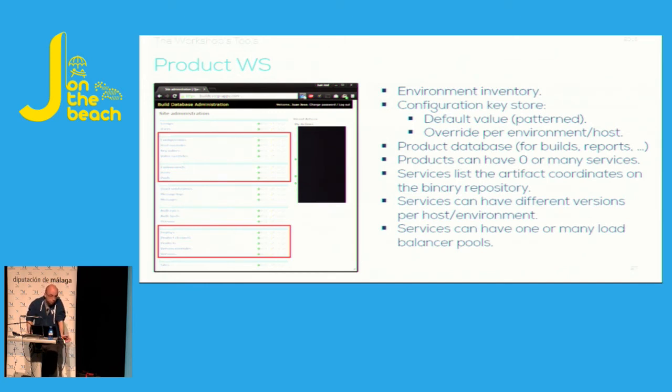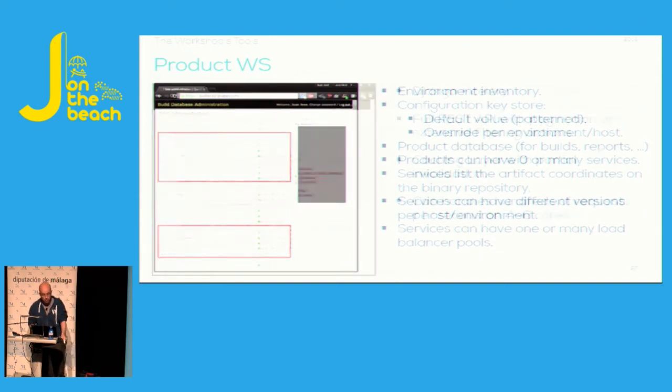We can generate no service if you're a library, so you just generate things that are going to be used by other people, or you can generate several services, which are deployed into the different environments. We just store artifact coordinates, the URLs to do health checks and so on. The services can have different versions per host and environment, and can have one or many load balancer pools. So basically here we have the whole data model that every other tool uses.